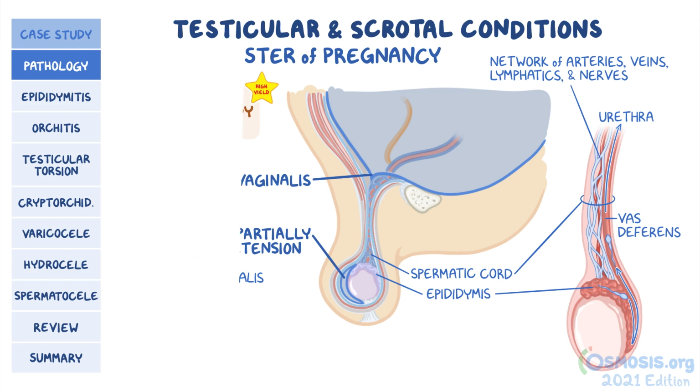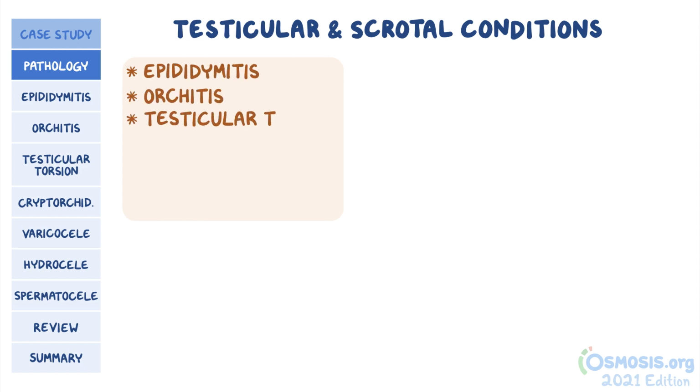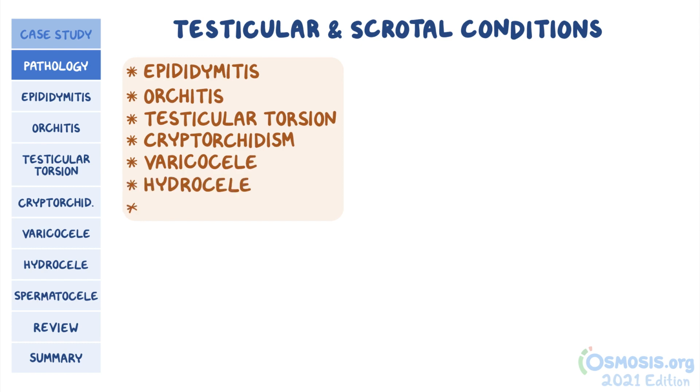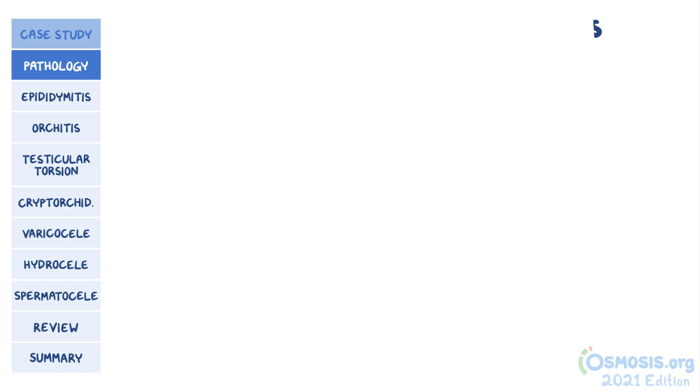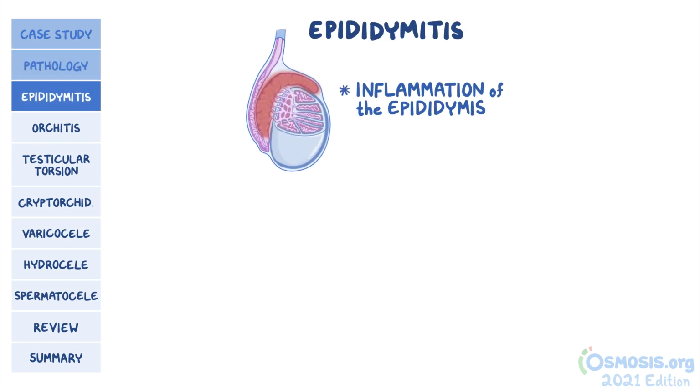All right, for your exams, some high-yield testicular and scrotal conditions include epididymitis, orchitis, testicular torsion, cryptorchidism, varicocele, hydrocele, and spermatocele. Let's start with epididymitis, which is an inflammation of the epididymis.